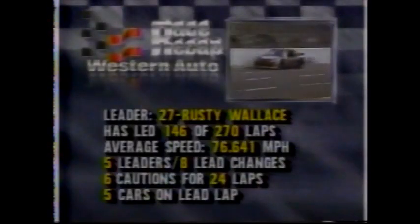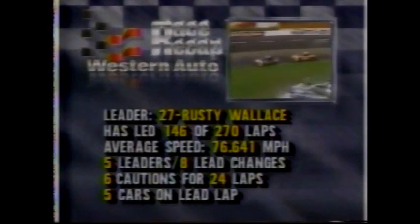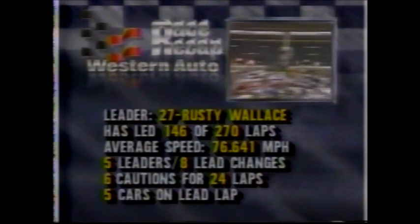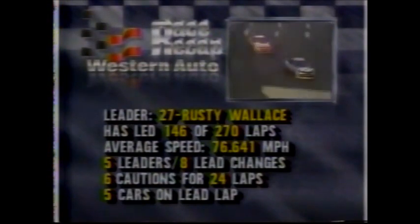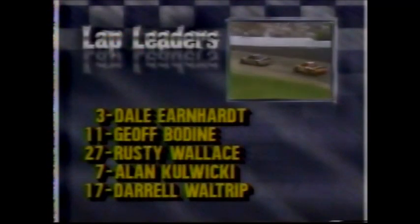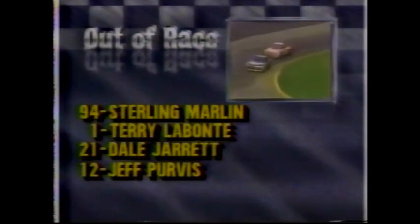Yes. Well, let's take a look now at our Western Auto mid-race recap. Rusty Wallace has led 146 of 270 laps at an average speed of 76.641 miles an hour. 5 leaders, 8 lead changes, 6 caution periods, total of 24 laps, and 5 cars currently on the lead lap. Those that have led include Dale Earnhardt, Jeff Bodine, Rusty Wallace, the current leader, also Alan Kulwicki, and Darrell Waltrip. Those that are out of competition include Sterling Marlin, Terry Labonte, Dale Jarrett, and Jeff Purvis, the most recent to drop out with the crash down in turn 3.